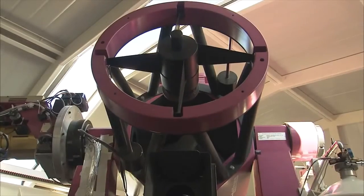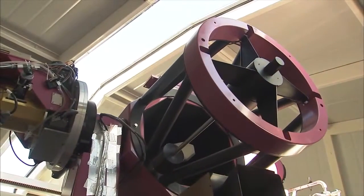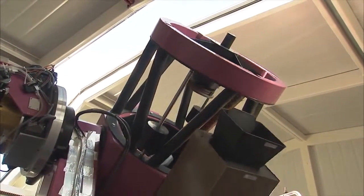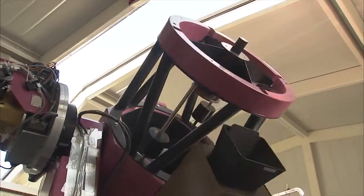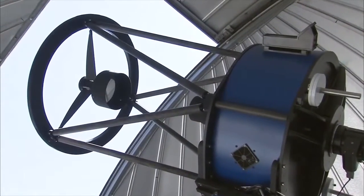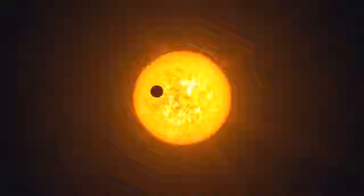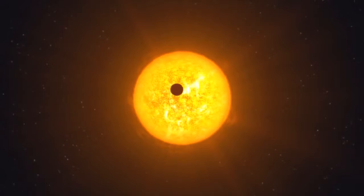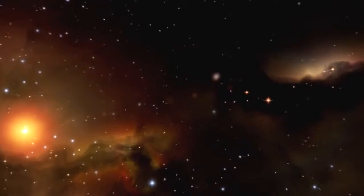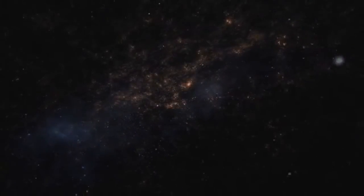Small robotic telescopes respond to automatic alerts from satellites. Within seconds, they swing into position to study the aftermaths of these explosions. Other roboscopes focus on less dramatic events, such as distant planets that pass in front of their mother stars. The cosmos is in a constant state of flux. ESO tries not to miss a single heartbeat.